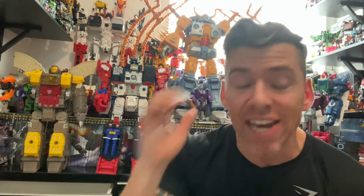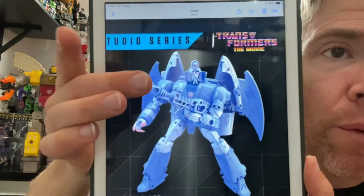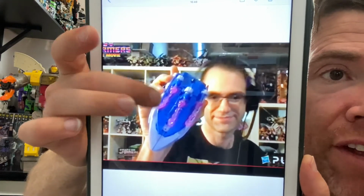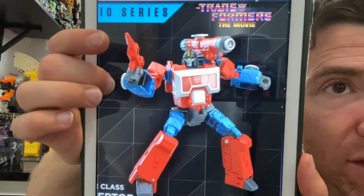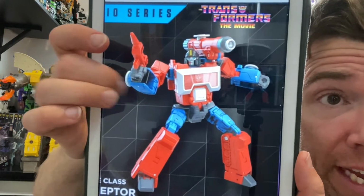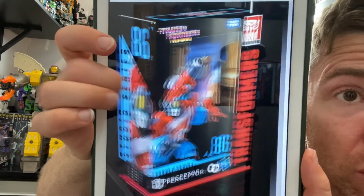I think obviously the only standout one is Perceptor because it's completely new, whereas the other ones, we've seen before pretty much, haven't we? We've seen them already. I love my variants, but I really don't know if it's different enough if I was building a scene or setting up an army. Then maybe this guy, obviously, and I think he actually looks more detailed considering he's a deluxe figure. Colour scheme looks brilliant. Let's just hope that it does look exactly like that.